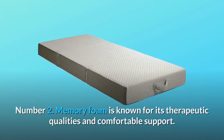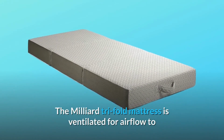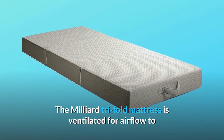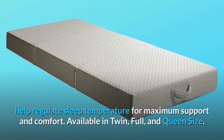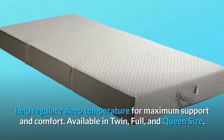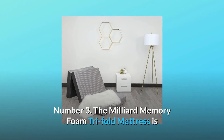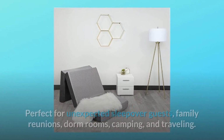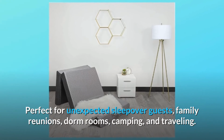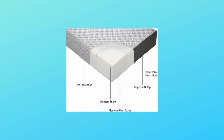This bed easily accommodates all your sleeping needs, then folds neatly away for storage in seconds. Number 2. Memory foam is known for its therapeutic qualities and comfortable support. The Milliard Tri-Fold Mattress is ventilated for airflow to help regulate sleep temperature for maximum support and comfort. Available in twin, full, and queen size. Number 3. The Milliard Memory Foam Tri-Fold Mattress is the ideal solution to temporary sleeping accommodations, perfect for unexpected sleepover guests, family reunions, dorm rooms, camping, and traveling.